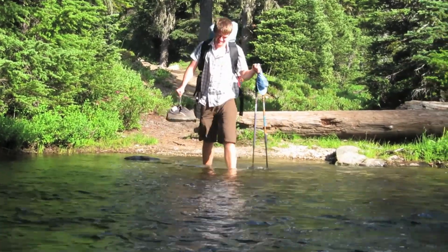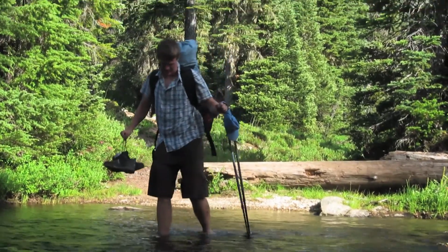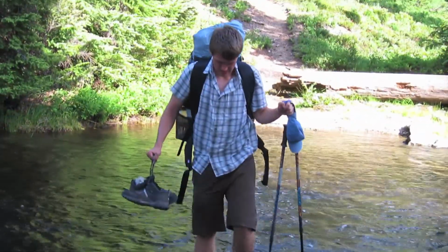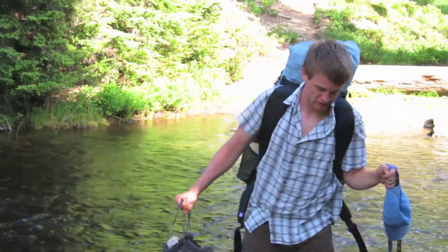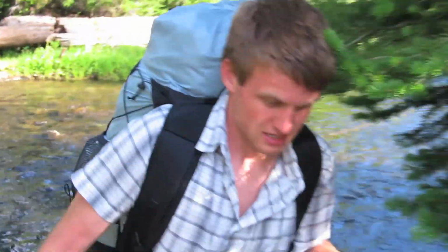How's the temperature? Actually feels pretty good in the sun. In the shade, it seems to feel good enough still. My feet are pretty hot though. Yeah, mine are too. We've been on our feet for 10 hours. Yeah, a combination of not knowing exactly where we are and having a long ways to go.